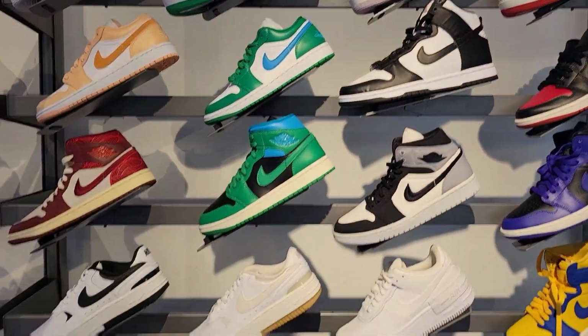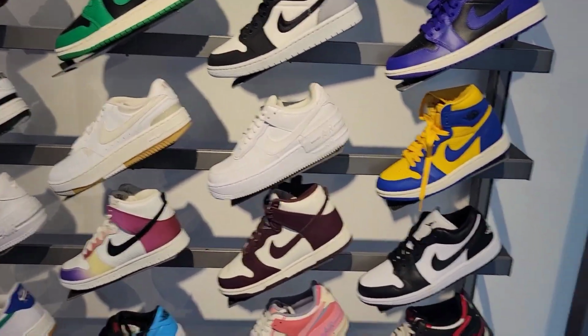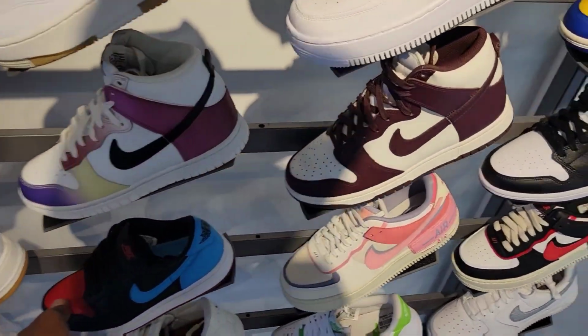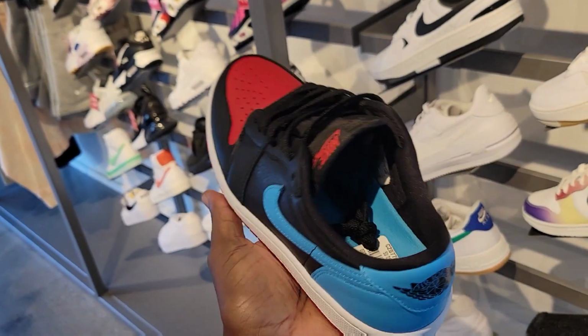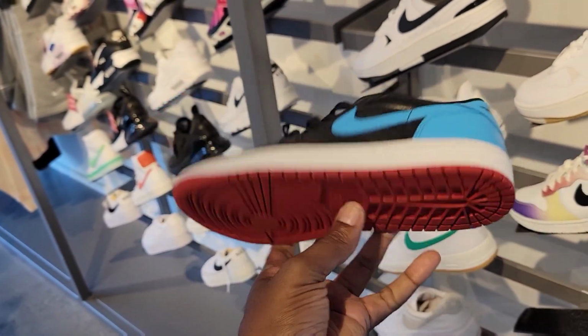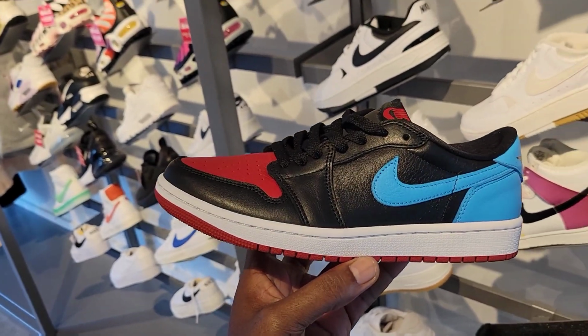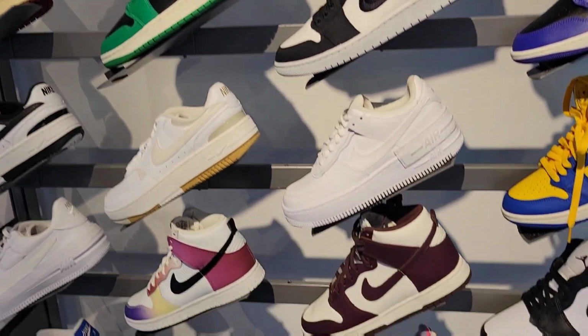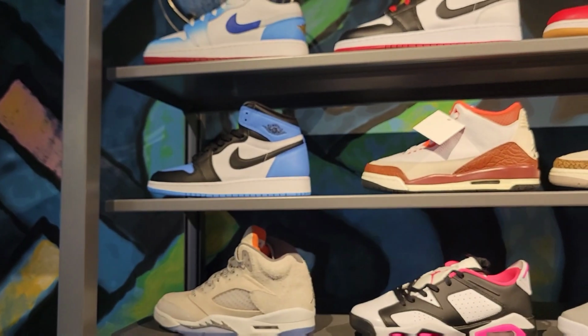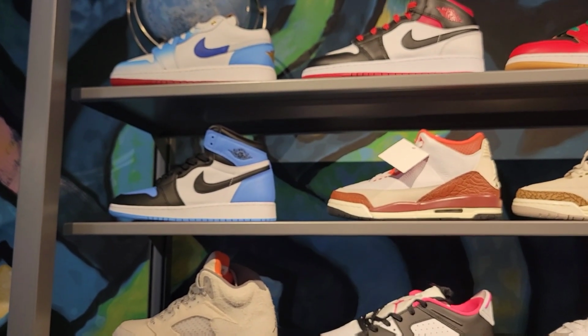They do have some retros, well, at least 1 or 2 retros. They do got the Panda Lows. Most recent release, they do have the women's low, Jordan 1 Low UNC to Chicago. $140 on the retail for these. They do have these available amongst everything else that you guys see here in front of you. They got UNC toes here also for grade school only though, unfortunately.